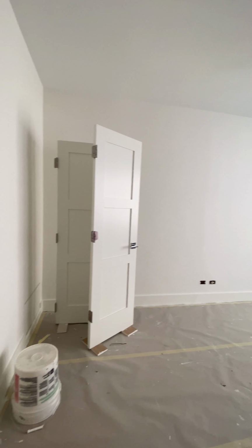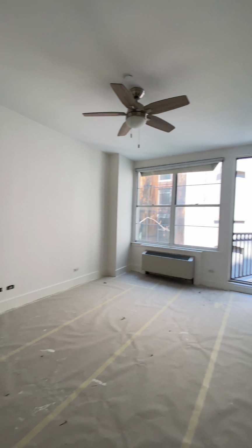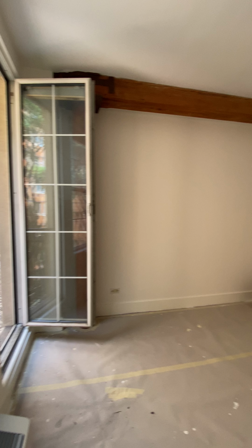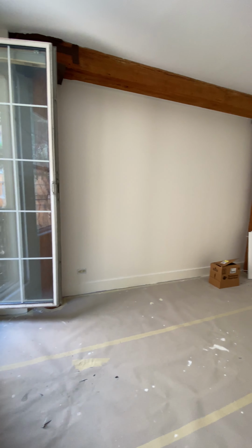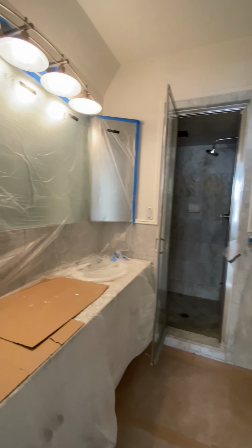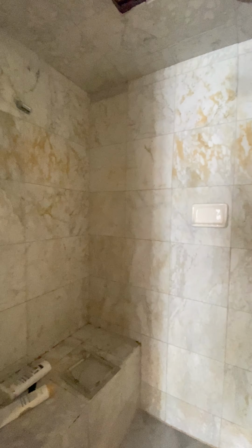Back out. There's an ensuite bathroom in this main bedroom here. Double sinks, great huge soaking tub, and a nice shower as well with the seat.